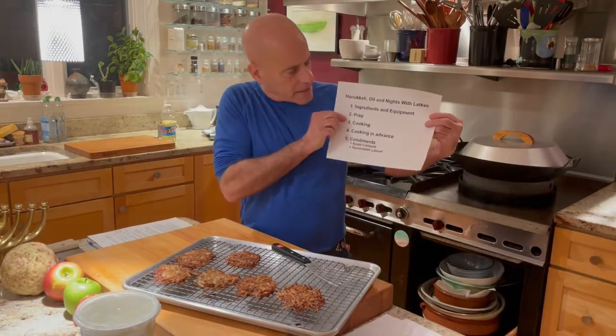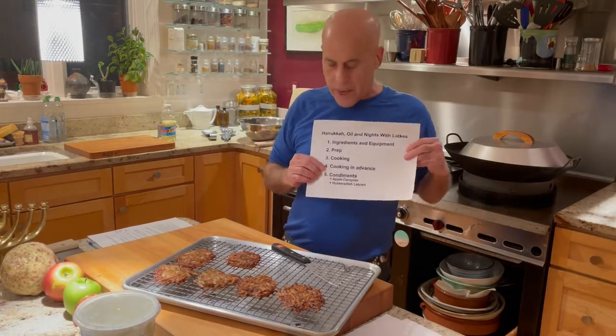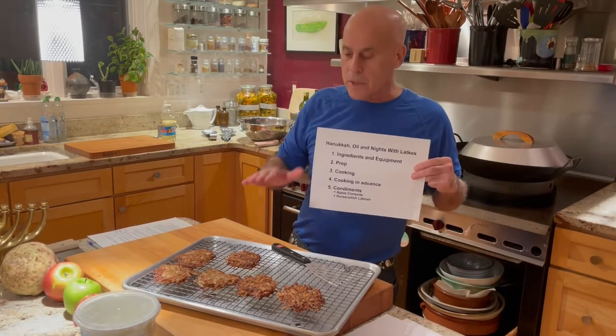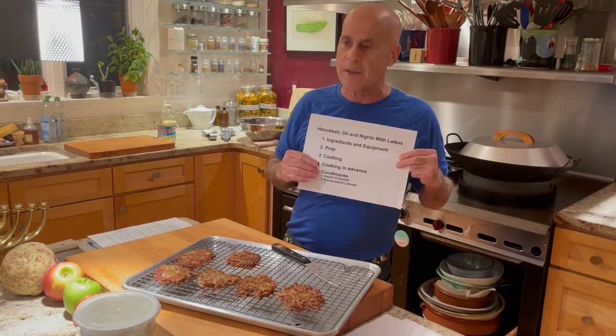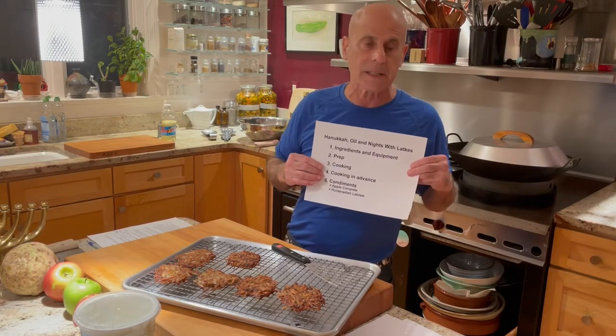Cooking in advance, okay? I recommend it, because if you have your guests waiting for you at the table, and I've done that, it's a long wait. You can take these and put them in an oven that's at 200. I did it last year. They were in there for like 3 or 4 hours, and they were great. They were still crispy. People loved them. That worked. I basically went from 9 in the morning to almost noontime to do 80 latkes, and they were terrific.